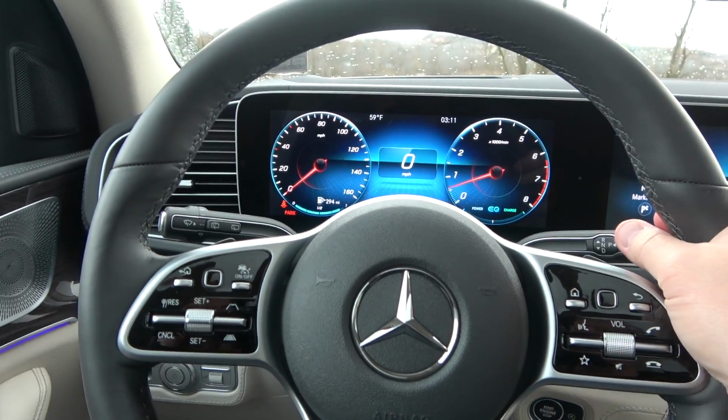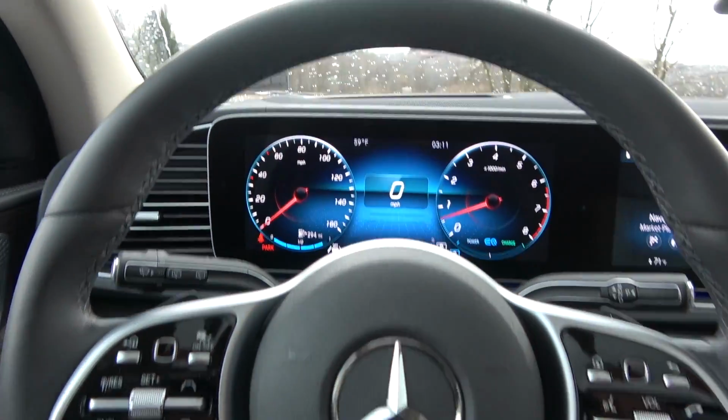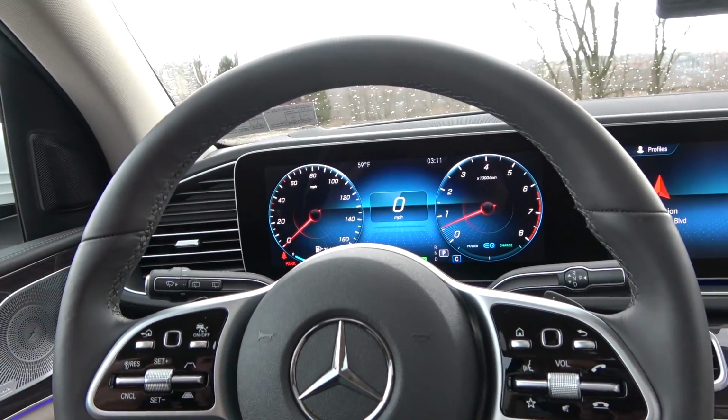Stereos are never easy to do justice in a car review, because first off, you can't play music on the radio because then you get demonetized. Secondly, you just can't do the audio justice. This Burmester system is probably one of the best ones I've ever experienced. It is phenomenal, really, really good. Now we can sit and talk about the technology all day long, and like I said, I'm not going to be able to do this complete justice because it is so in-depth and the video would go on forever.